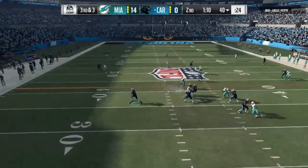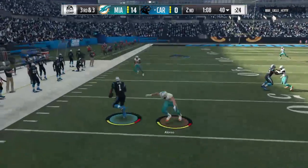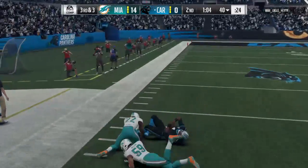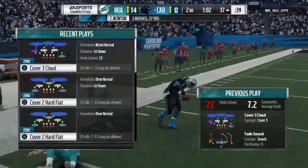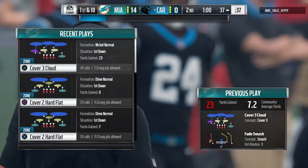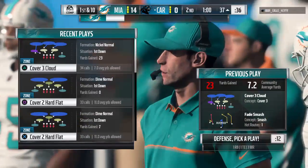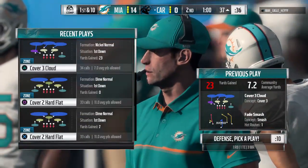Again, Newton being chased out left. He can run for it, and he will. And he's taken down, but not before he gets this into enemy territory across the 40. Newton able to use those legs and get past the marker to pick up the first.